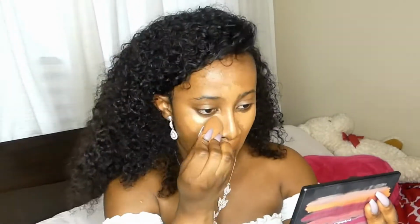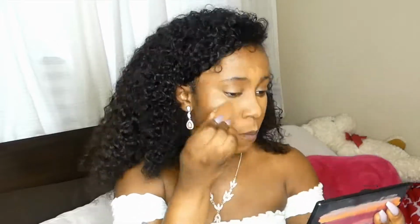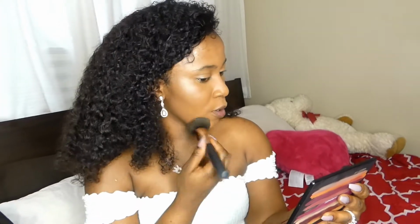Now that this is done, the next stage is to apply concealer. For concealer today, I'm going to go ahead and use the Maybelline concealer in the shade 30 Cafe. But I don't like to go too light either, because if you know how to blend it properly, then you're fine. So it's looking pretty good.